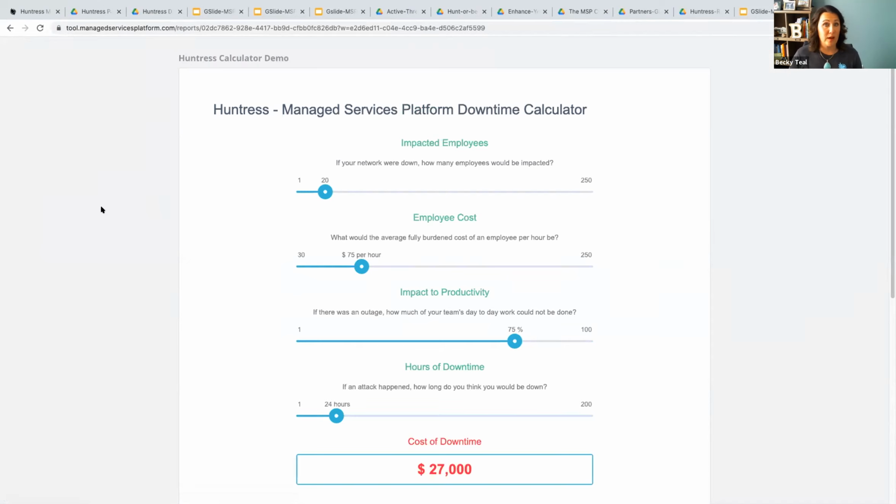So instead of just showing up with a random number that you've calculated somewhere that isn't relatable, this is a chance for you to ask them very simple questions. You'll see this shows up on one slide, and I'll show you why. As you're talking through this downtime calculator and you're saying, how many employees would be impacted if your network were down? As you scroll that number, you can see this red cost of downtime going up and down. So it really shows what levers impact a cost of downtime.